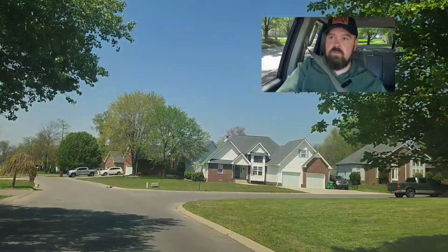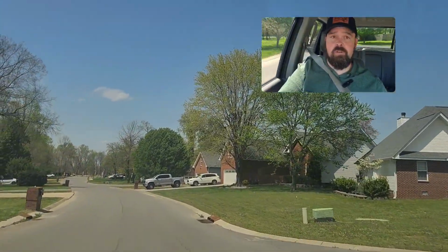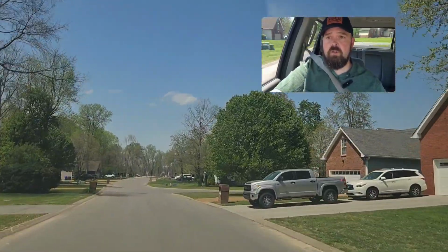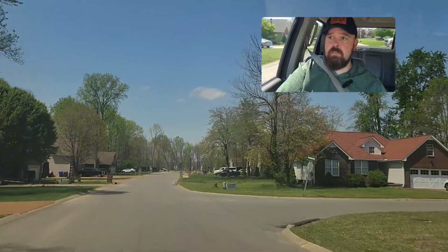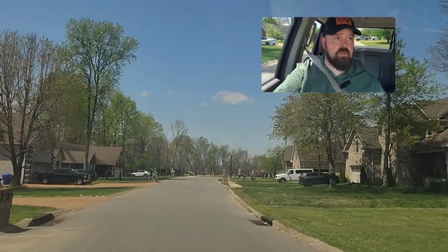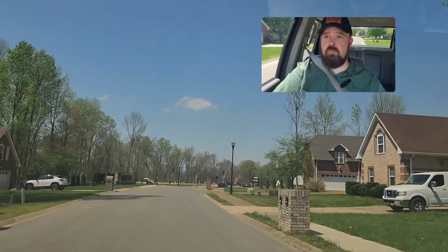The first part of this subdivision is really nice. It's an older community. Most of the homes are from the 2000s. But they also got a new construction area coming up right over here too. It's not bad. A lot of these homes are pretty nice, well kept. All of them look like they're brick and everything. So it's really cool.